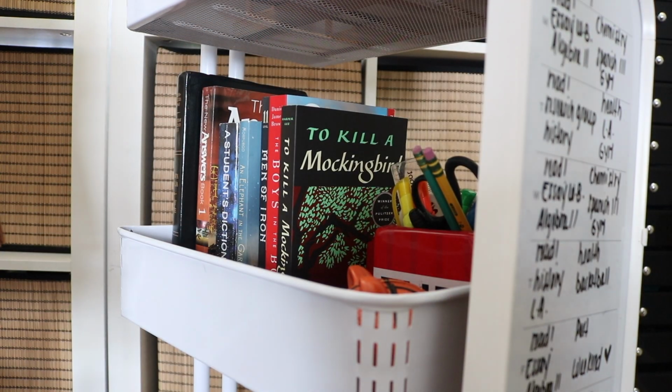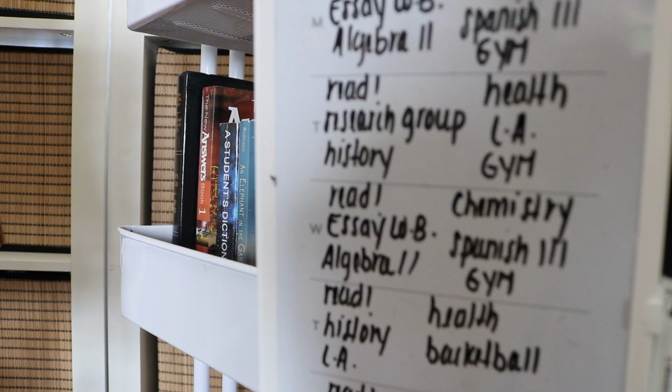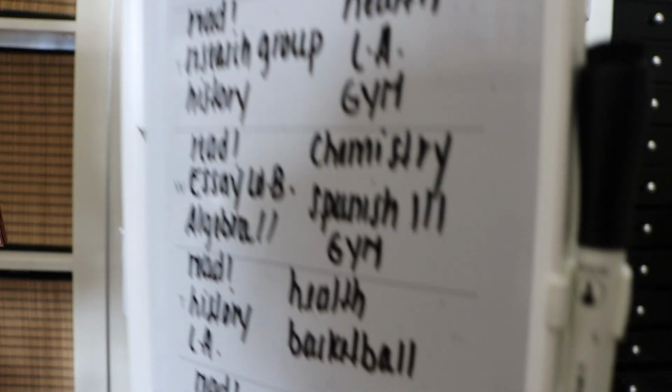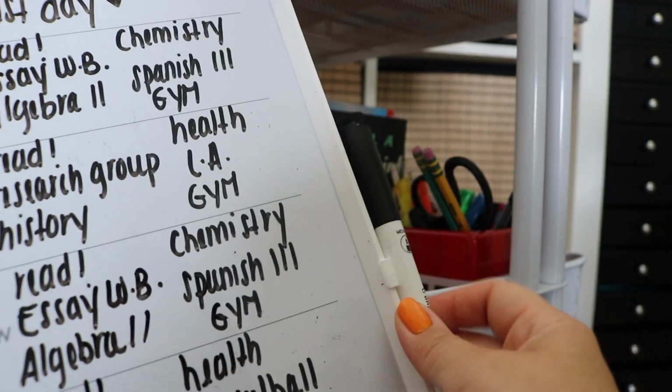Now let's start with his week at a glance. For him, we went with a dry erase board. And if you notice here, I want to talk a little bit about their schedule. My teens are on a loop schedule with a minimum of 3 courses each day.